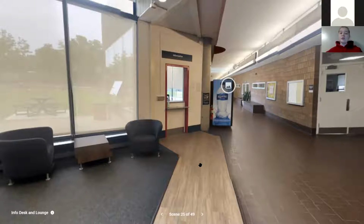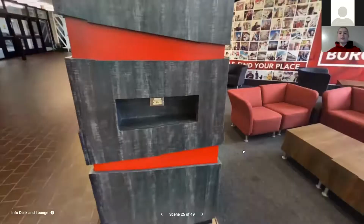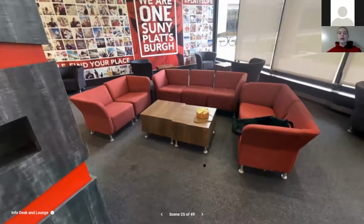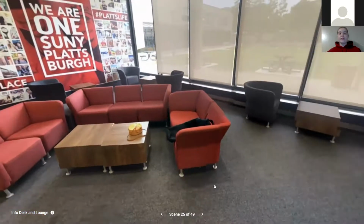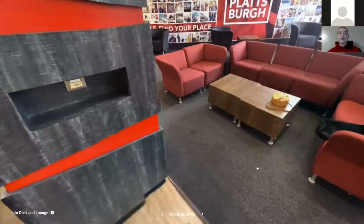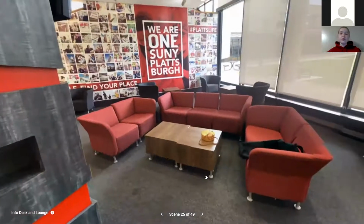And you can also get movie passes and ski passes here. So they really cover a lot of ground down here. And then right in here is the lounge. So I really love the lounge. It's a great spot to just take a breather, or just chill out, meet up with people. There's outlets in this pillar right here. So if you need to stop and charge your phone, you can totally do that. Otherwise, some people like to do some homework in here or just talk with some friends. So it's a good place to just chill.